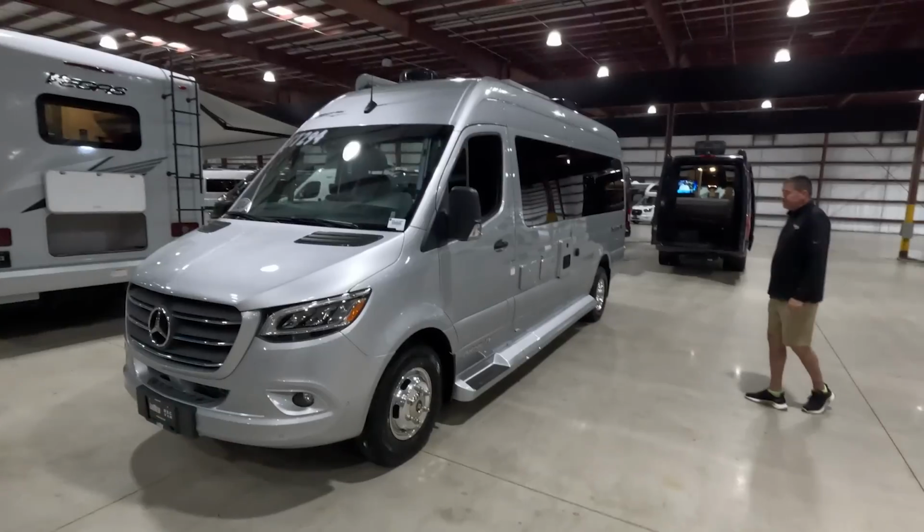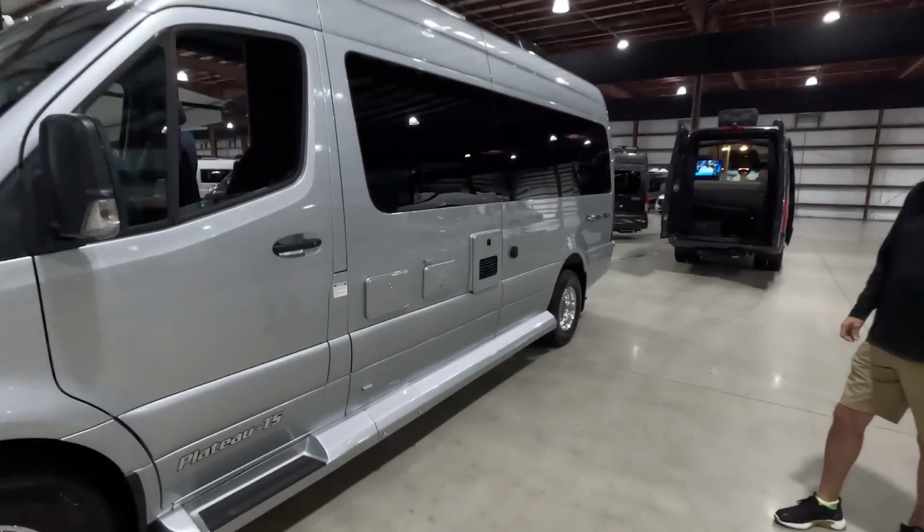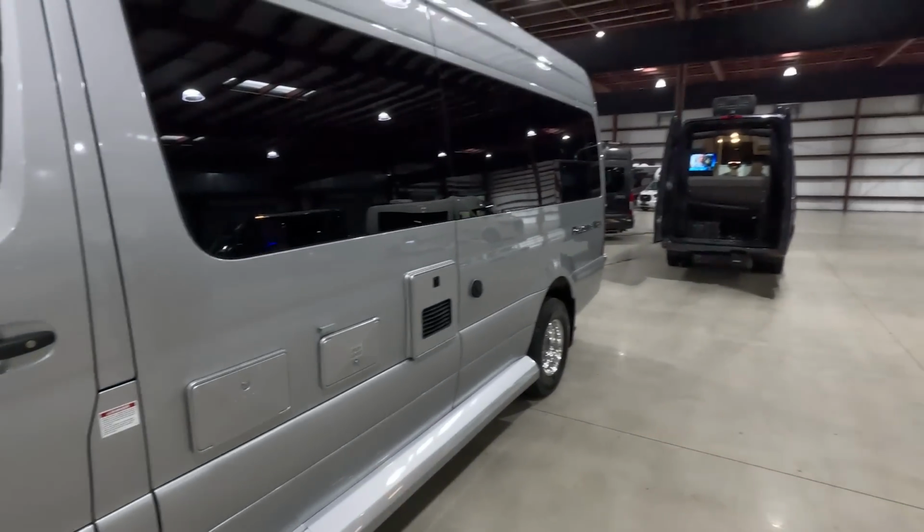So you put it down, and roll-off screens are excellent screens, but with the Gretsch, just like your patio doors at home, you just slide it over. Now, on the outside of the Pleasureway, I am seeing the cutouts, again, like we saw on the Thor.